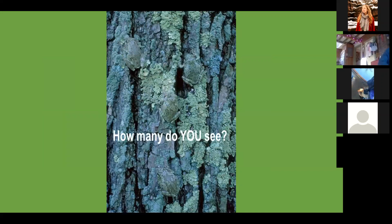So how many do you see? Also, what is this called when animals are really good at hiding in their habitat? If you said camouflage, you're right. And I see 1, 2, 3, 4. They're really good at hiding, so they're really hard to find.